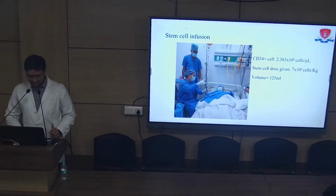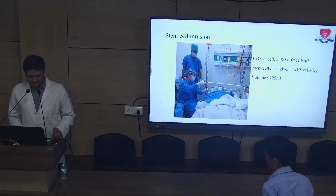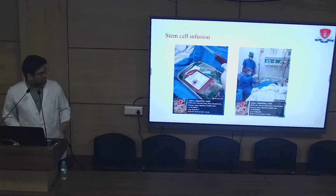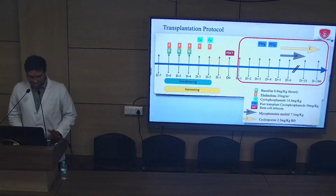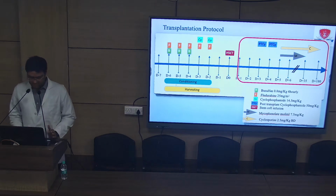Here we see a picture of the donor stem cells being infused into the recipient via syringe through the central vein. Here the total CD34 stem cells are 2.3 into 10 power 6 cells, and the stem cell dose that we gave to this patient was 7 into 10 power 6 cells per kg body weight. Here in this bag we can see the stem cells that were collected from the donor. Again, in this picture we can see that on day 0 stem cells were given. After that, I'm going to discuss what we did post-transplant.